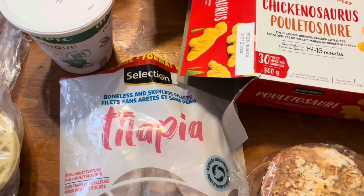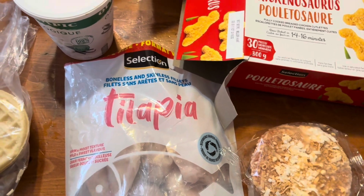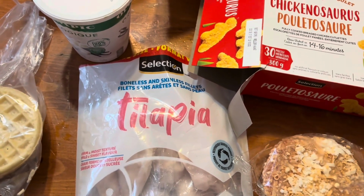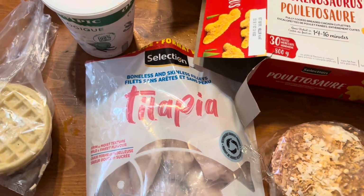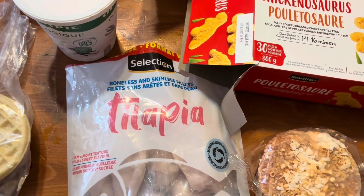Sometimes in order to eat a little bit better, you do have to shop the frozen aisles. I know they're not as good as fresh. But when you're living on a budget, it's still better to have frozen vegetables than to have nothing at all.